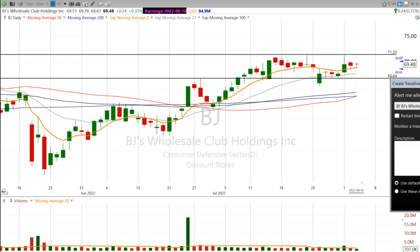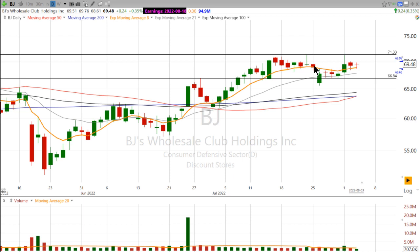And keep in mind, they do have earnings coming up on the 18th. So if you're starting a small position and it doesn't break out, I'd probably want to end up selling that position because I don't know about you, but I don't like to hold anything in earnings unless I have like a good 20% cushion or anything like that. So that would be my thought here on BJ.